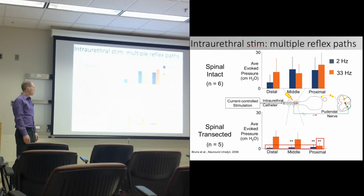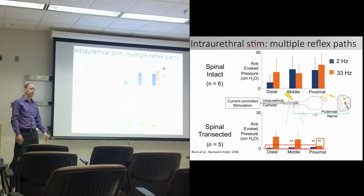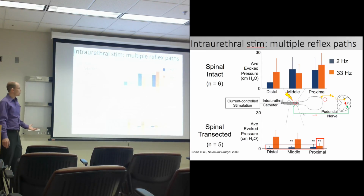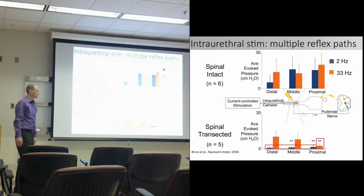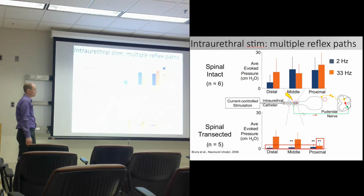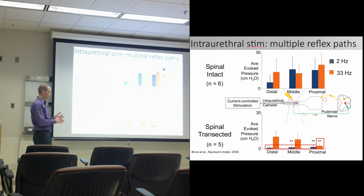After cutting the spinal cord and a series of experiments, these were all acute short-term anesthetic experiments, I saw two key things. The first was that low frequencies like 2 hertz were not excitable at all. They did not elicit a response from the urethra. And higher frequencies like 33 hertz were not excitable close to the bladder band. So I came up with two conclusions from this.